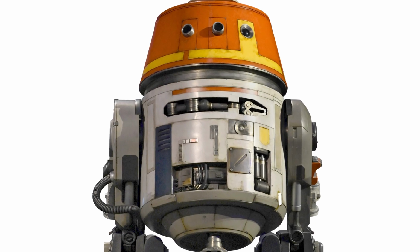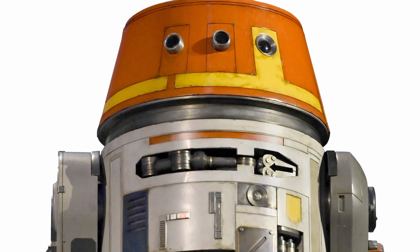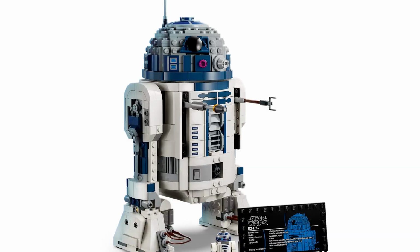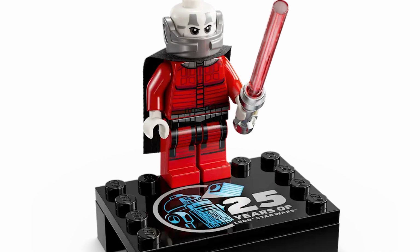Going back to buildable characters, we have Chopper. This one's been long awaited, and it's going to be for around $100. This one's rumored to be in scale with the buildable R2-D2. That is also $100. So this one won't include an anniversary fig like R2-D2 did. Maybe it might not be as good of a value as that R2-D2, but there's no doubt in my mind that this Chopper will be awesome.